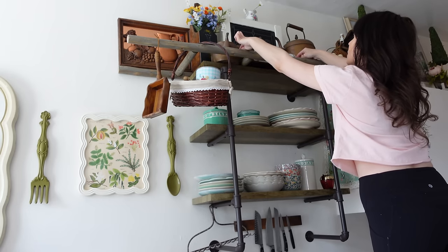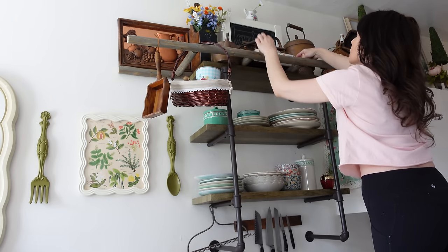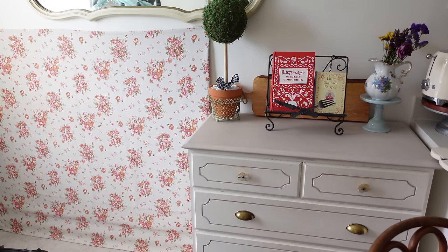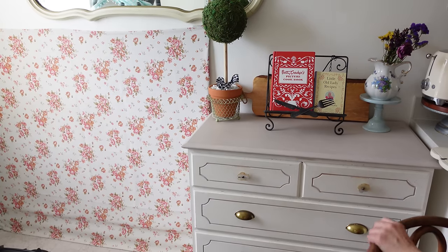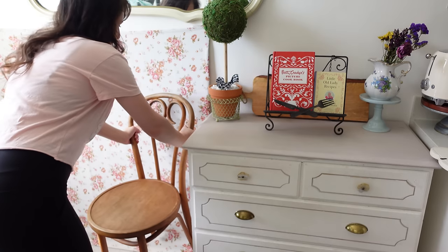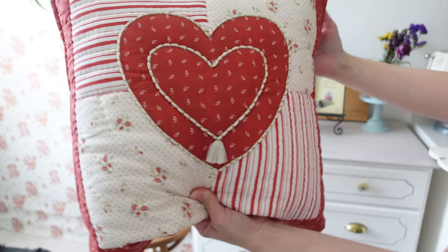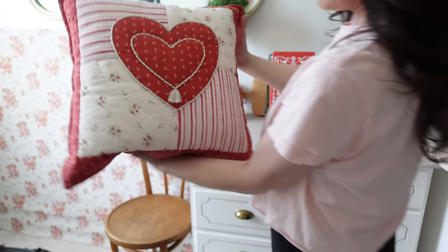Doing some last minute styling here of these cute vintage finds, many of which we found together during my Thrift With Me videos, so make sure to watch those if you haven't already. It's really fun bringing all of these pieces back to life and seeing how they're naturally fitting in with the vibe of my entire French cottage transformation.